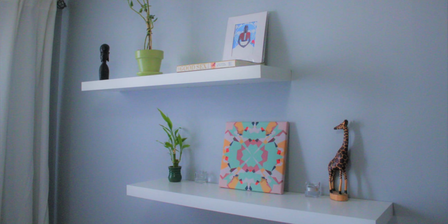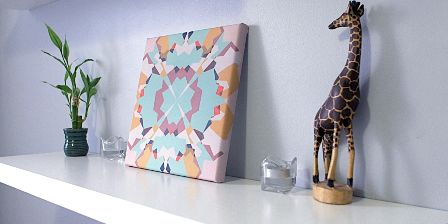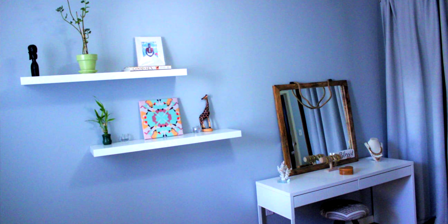So back to storage, I decided to put these shelves just so she can display some things, and also I needed to fill up wall space. You never want your wall to look bare. When you want someone to walk into your room, you want their eye to be able to go from floor to ceiling and see amazingness.